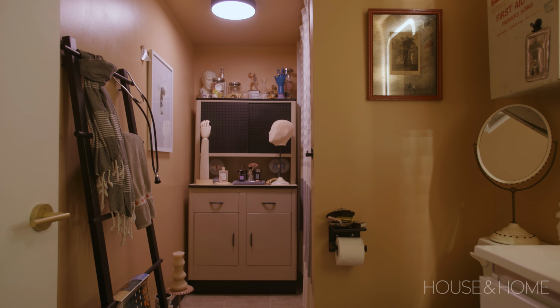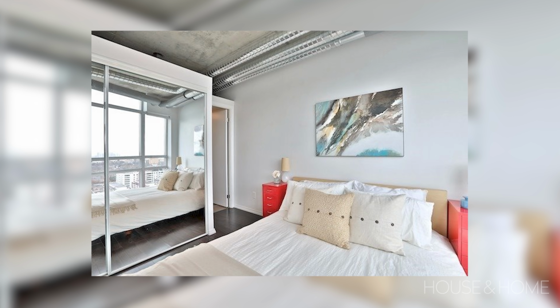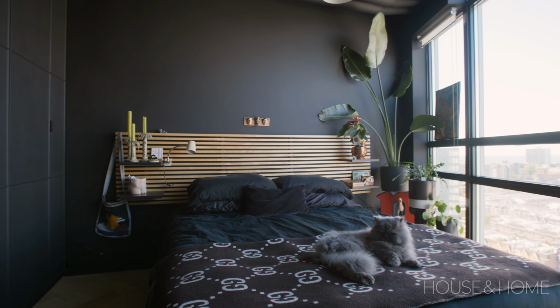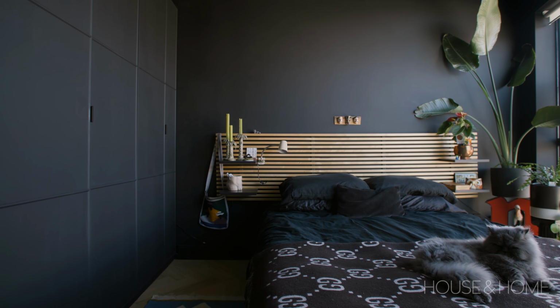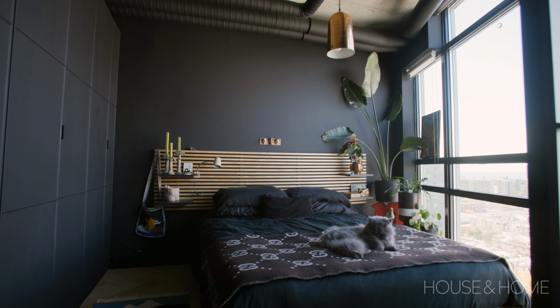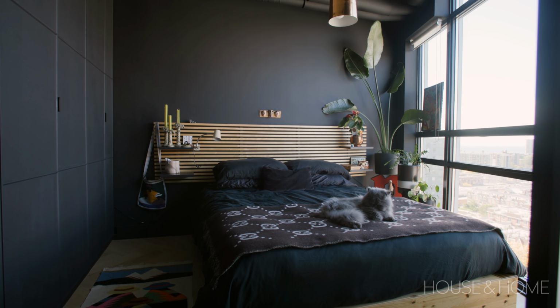We removed the second entrance from the bedroom, which was pointless in my opinion. And that allowed us to expand the closet in the bedroom, just because we have clothing. So we wanted definitely more space there. So that was the huge thing.